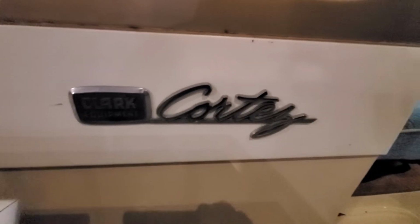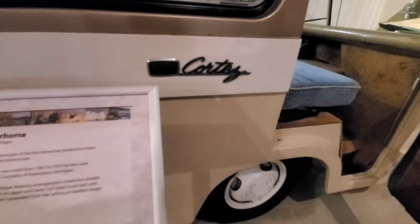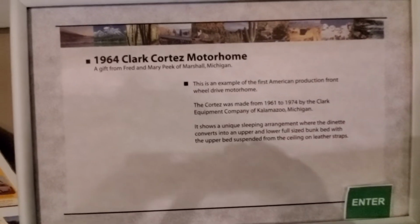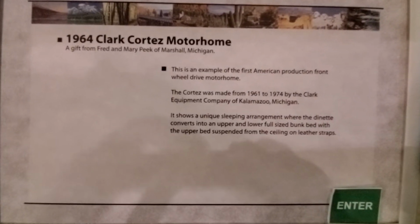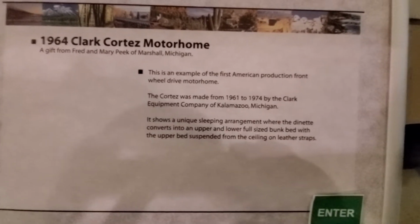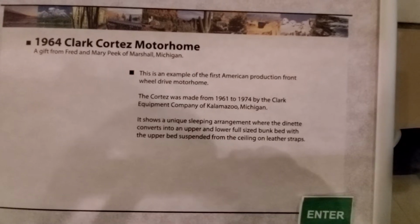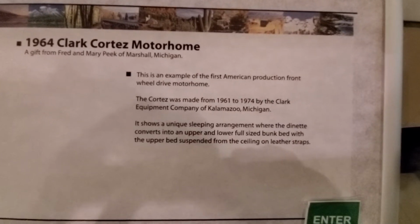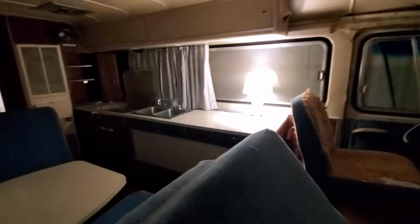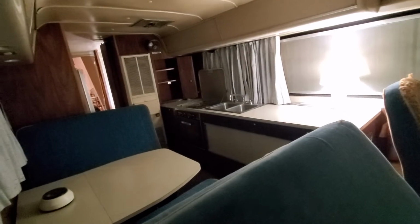A Clark Equipment Cortez. First American production front-wheel drive motorhome. Made by the Clark Equipment Company of Kalamazoo, Michigan. Wow, that's different. The dinette converts into an upper and lower full-size bunk bed. Huh. Wow. Look at this bench seat up front. Woo!